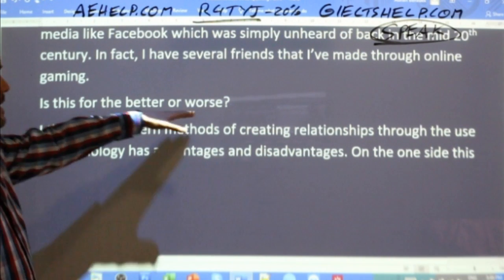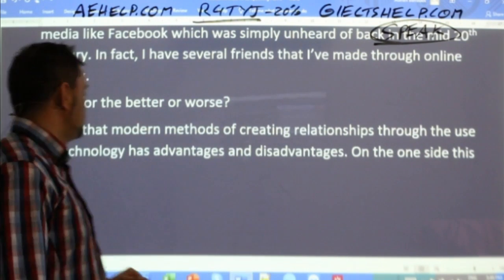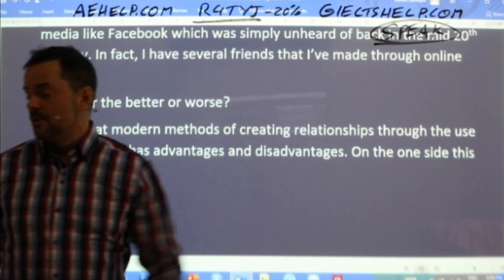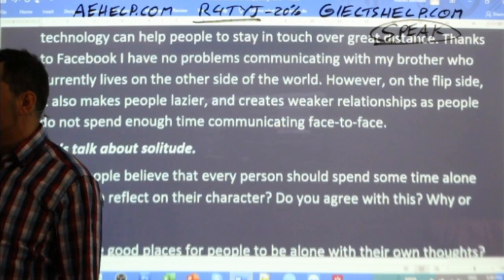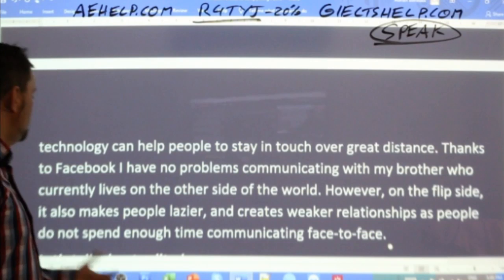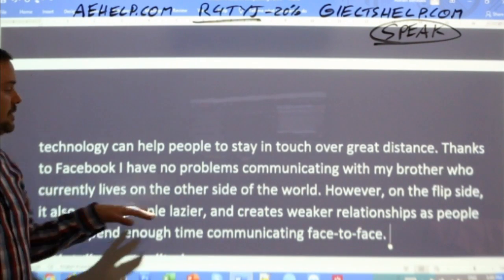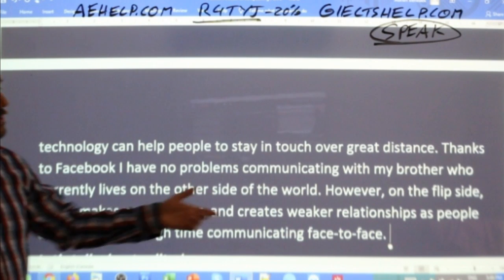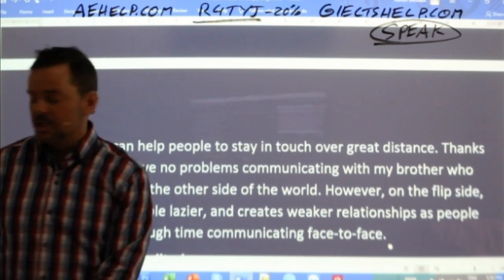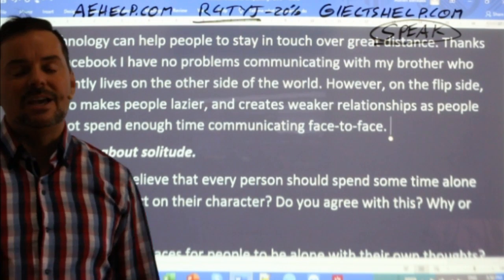Is this for the better or worse? I think that modern methods of creating relationships through the use of technology has advantages and disadvantages. On the one side, this technology can help people to stay in touch over great distances. Thanks to Facebook, I have no problems communicating with my brother, who currently lives on the other side of the world. However, on the flip side, it also makes people lazier and creates weaker relationships as people do not spend enough time communicating face to face.